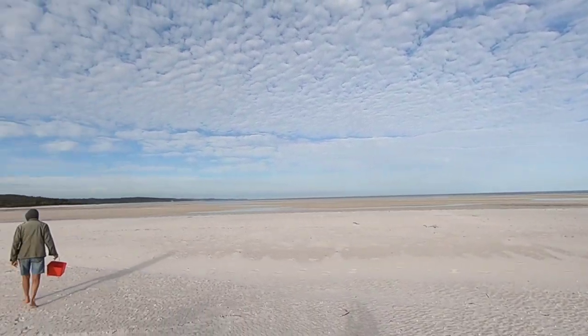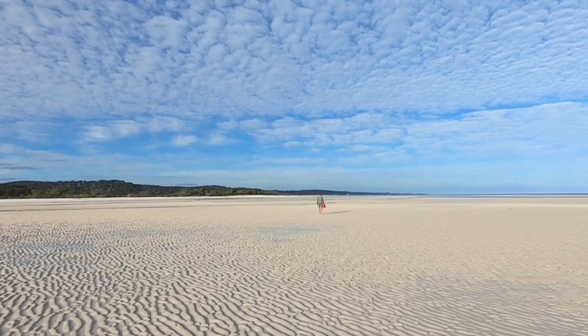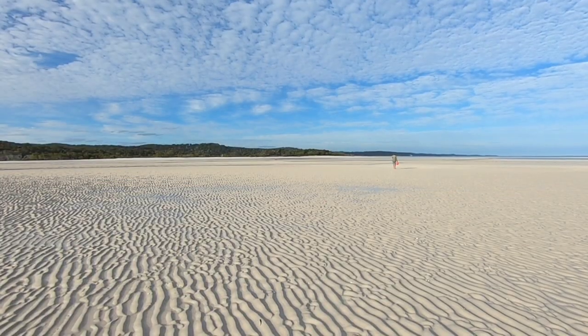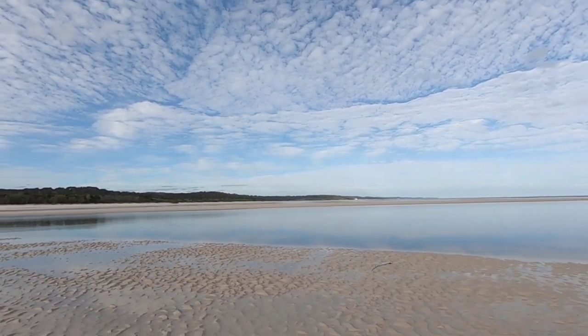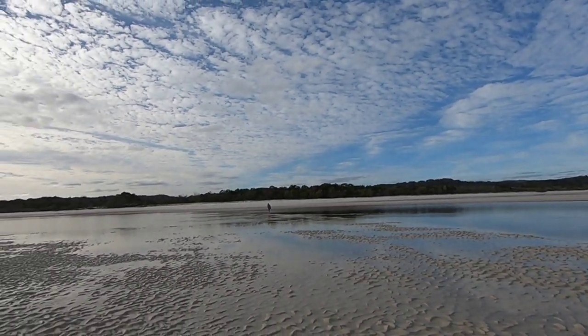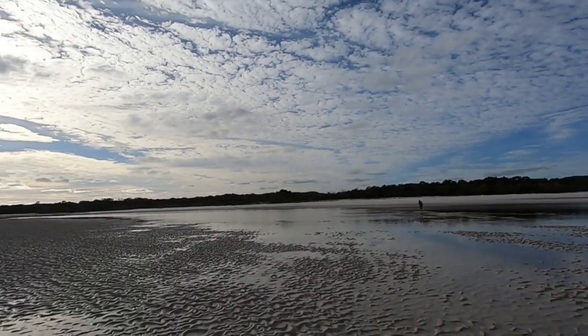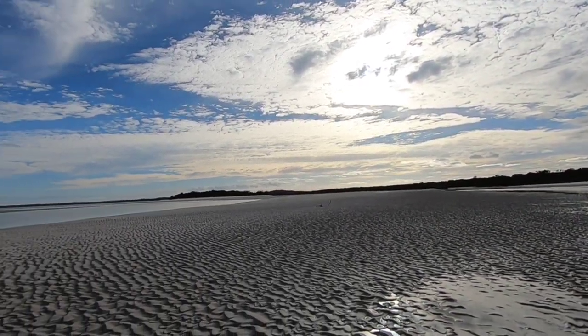It's low tide and we're going for a walk to see if we can find the channel. And here it is. It's further south than last year. Will is recording some GPS points now.